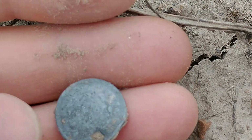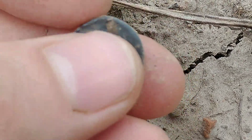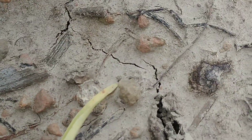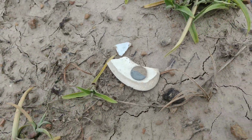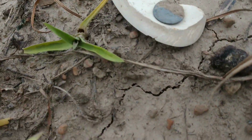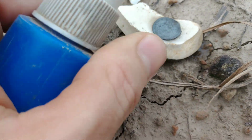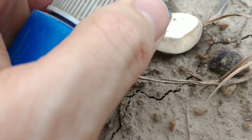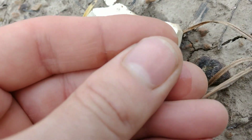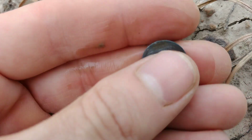$18.57. Kind of bent. Yeah. Get some spray on it, if I can find my spray. Almost missed it, but that iron really messes with it, and it is hold. That iron will mess with your signal for sure. Probably wouldn't have, unless I just heard that tiny little squeak, I probably wouldn't have got that.